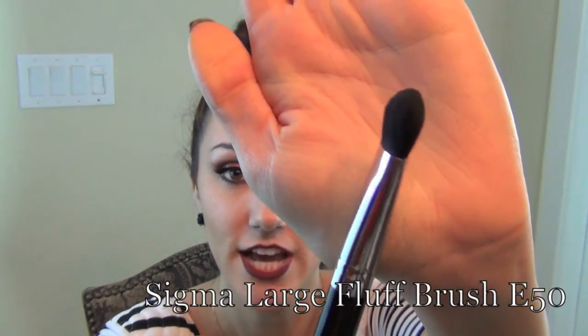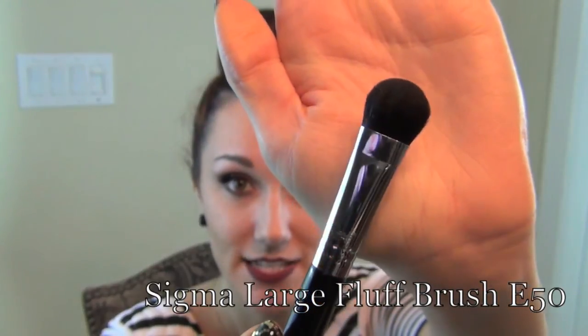This next one is a Sigma Large Fluff brush. It is an E50. And this I actually got over Christmas and I am obsessed with this brush.